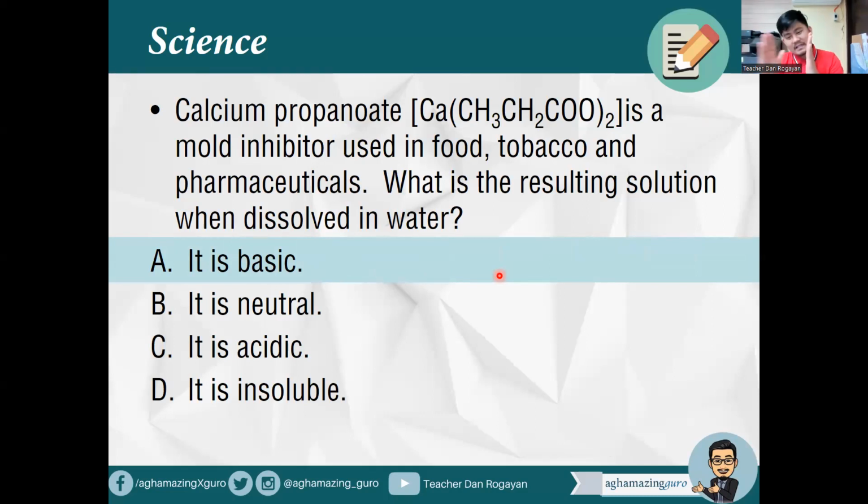Another term for basic is alkaline, so basicity or alkalinity. Below 7, of course, is acidity. Tell me, if the blue litmus paper becomes red, is it an acid or a base? Blue becomes red? Yes, it's an acid. Red litmus paper becomes blue, that is basic.